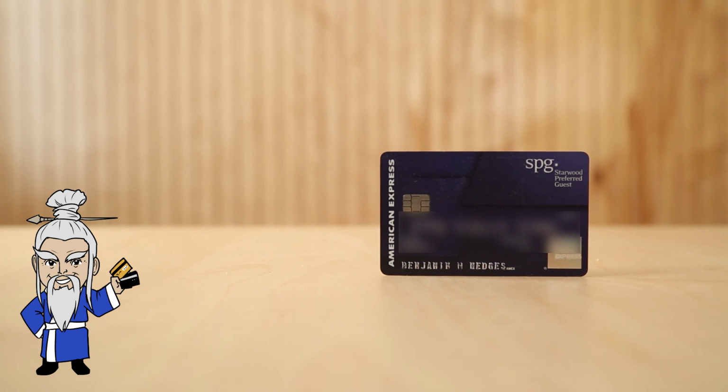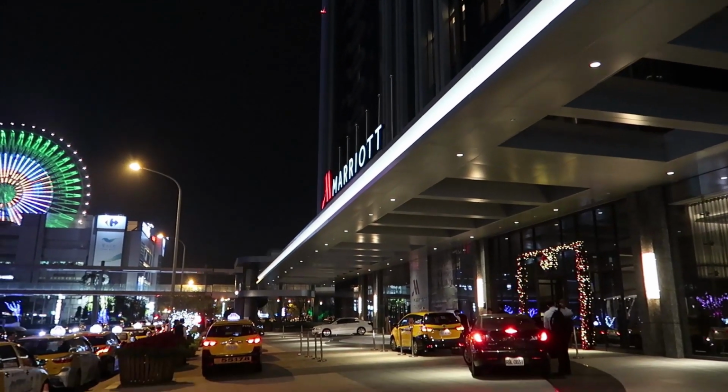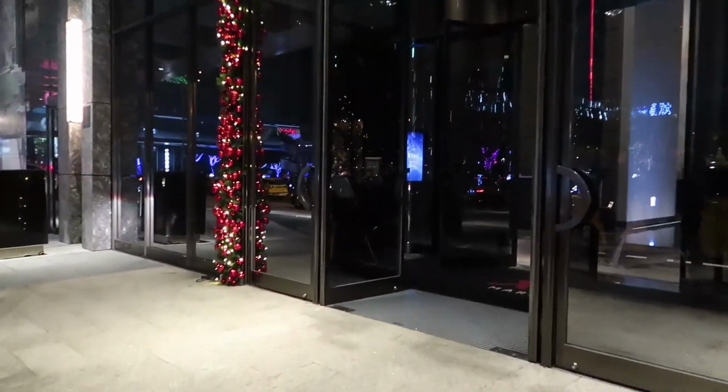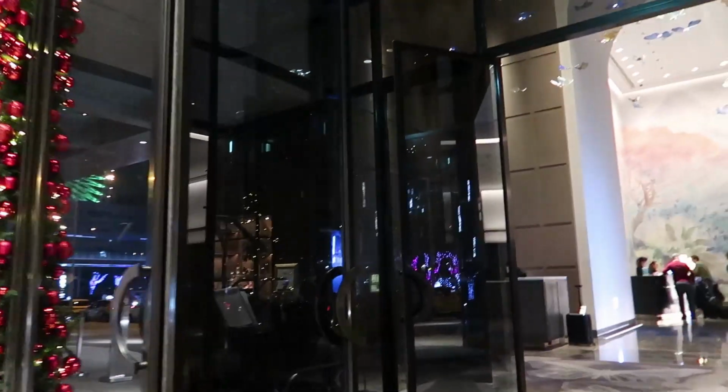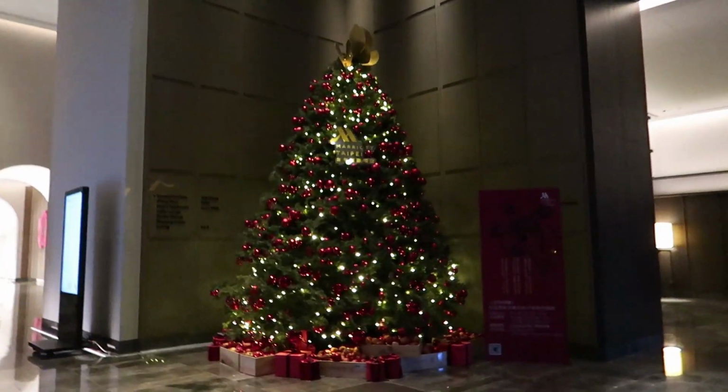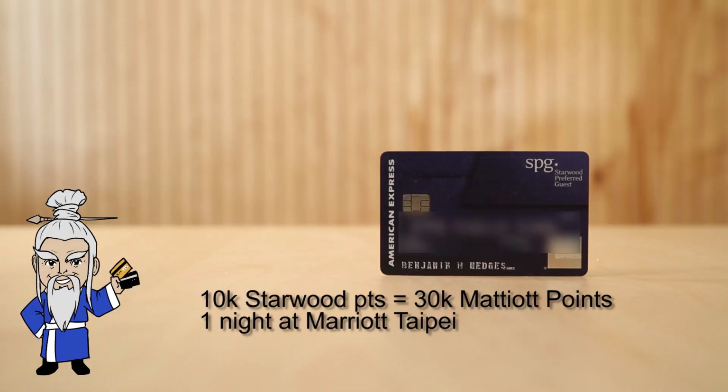So I stayed 2 nights at the Sheraton, and I stayed 1 night at the Marriott in Taipei. Now, Marriott isn't a Starwood hotel, but Starwood recently merged with Marriott, meaning that you can now transfer points and status match between their 2 loyalty programs. So I transferred 10,000 Starwood points to Marriott, which they transfer at a rate of 1 to 3, so 1 Starwood point equals 3 Marriott points. And so I got 30,000 Marriott points, and I used that to book 1 night at the Marriott in Taipei.